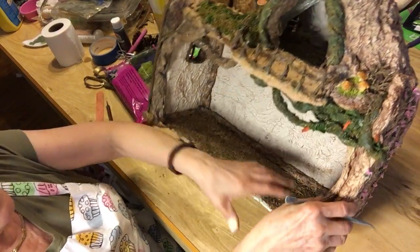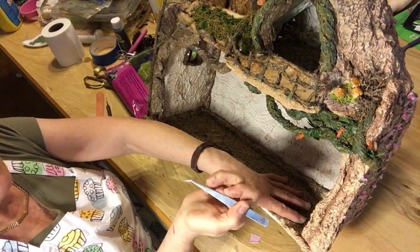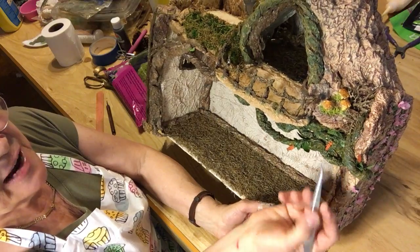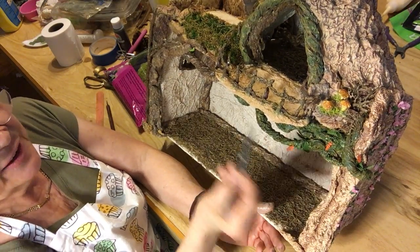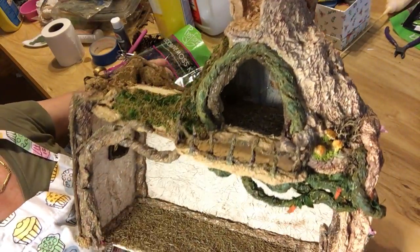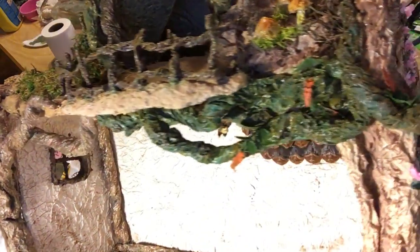And then I had these little flowers that were the flowers from a mint herb. And I just painted a little bit of orange in there. I need to do a better job, but right now I just stuck them in there. And I finished all my vines, and they look fantastic, I thought. And they look really nice. Let me show you the little mushrooms.